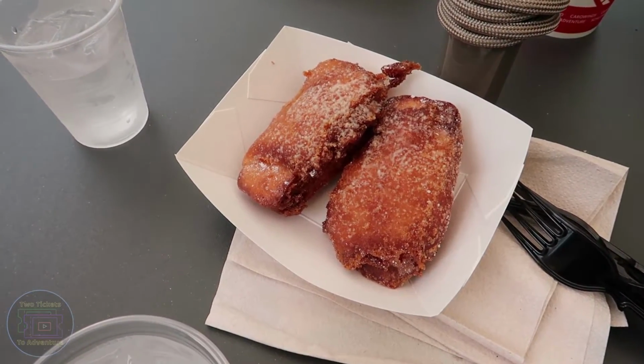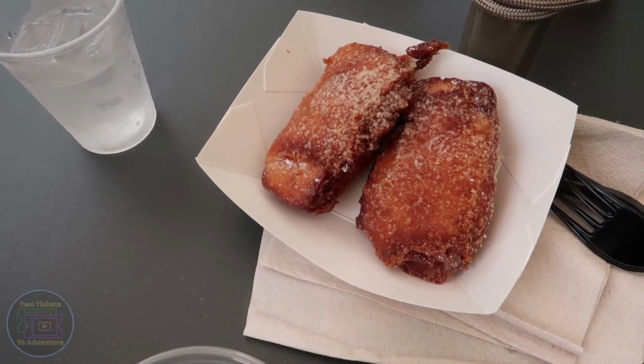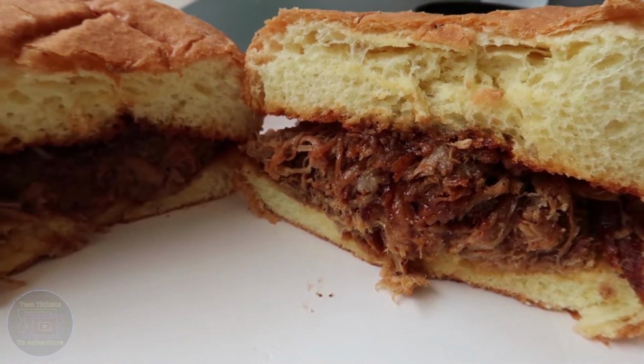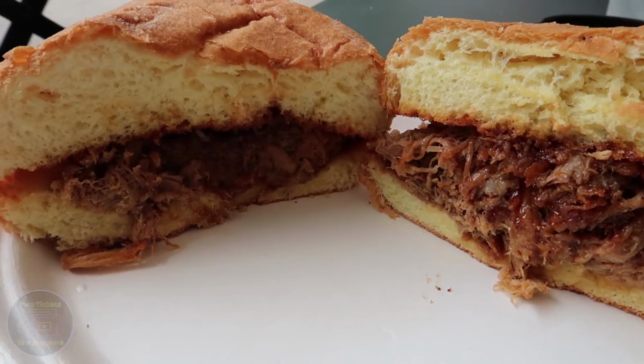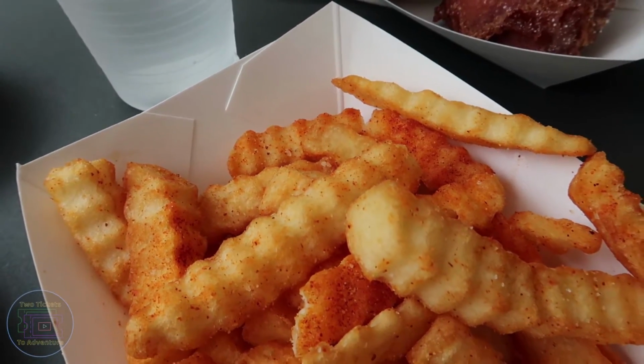These are deep fried tasty cake crumpets. Didn't realize they came with two, so we will be sharing. Yay! The food was alright. Really good flavorful pork barbecue sandwich. The fries were really seasoned well. It could have been a little bit more hot.